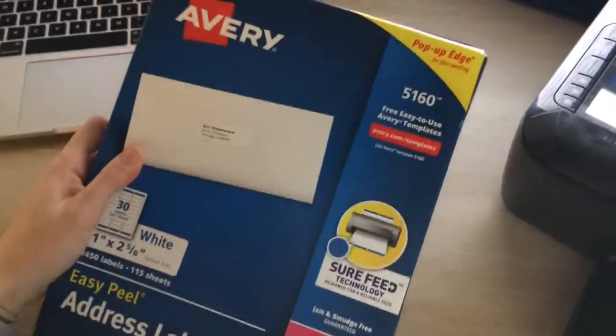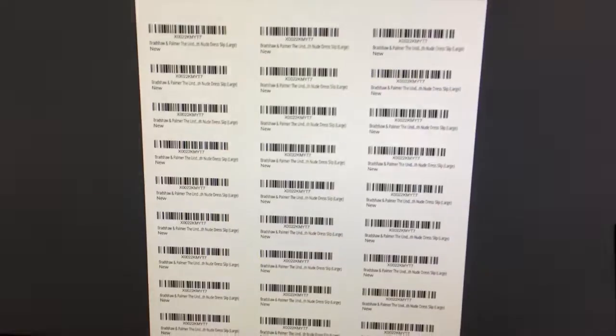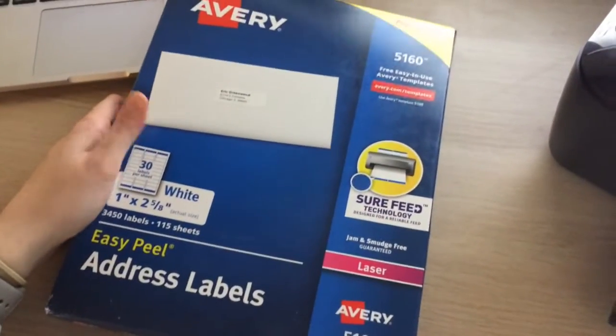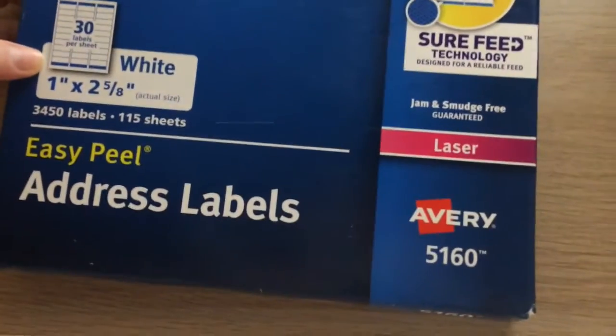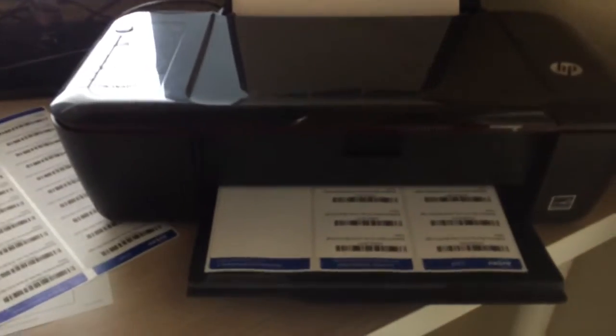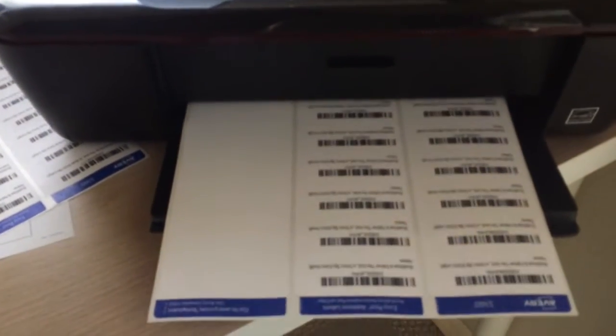So this is what I'm using to print the labels. The Amazon will just populate this little PDF for you. You want the 30 by what, 10 or something? I don't know, this one. And I got my trusty little printer from college that is still going strong. Perfect. Looks so good.